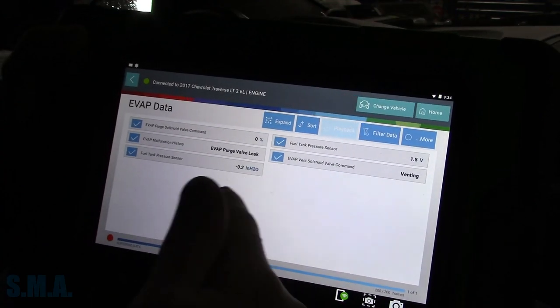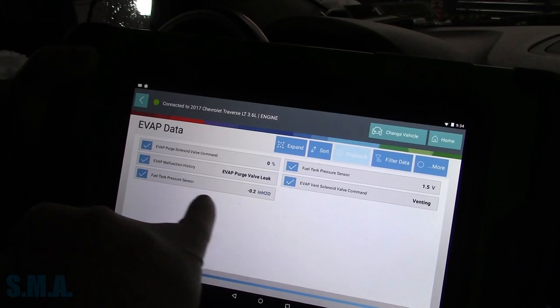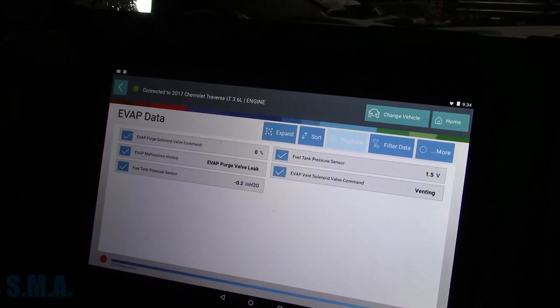Technically, we should start it, and with the purge solenoid turned off, so it's not drawing any vacuum on the tank, our fuel tank pressure should stay at 1.5 and atmospheric pressure. So let's just start it up.